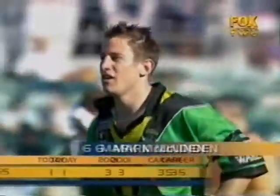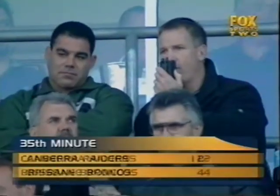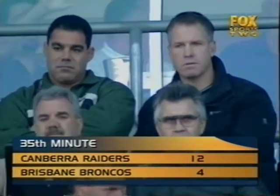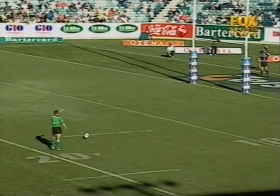From the video referee, McClendon scored a couple of good tries already this year. Gets his 3rd of the season. Elliott once again busy on the walkie-talkie. They'd be delighted with the score, 12-4, as we approach half-time here, just over 5 minutes left. Of course, Shafovsky with the chance to extend that lead to 10 points.